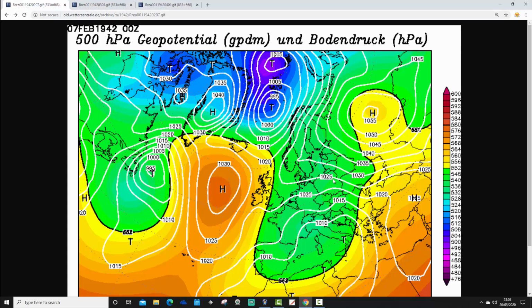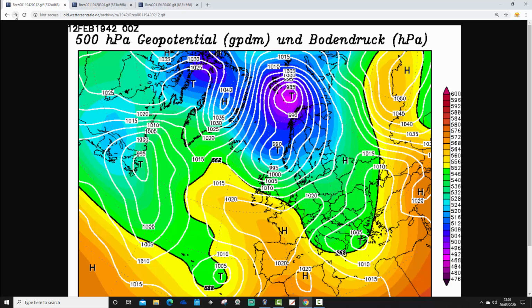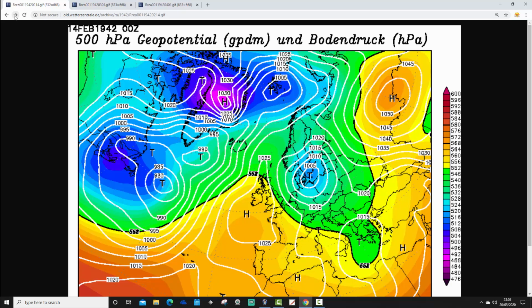7th of February 1942 looks cold again, with high pressure out to our west and also to our east and northeast as well. Looks like we can have a go at bringing in some milder winds from off the Atlantic once again, but not really, because we get through to the 12th of February 1942. And although we've got high pressure to the south and low pressure to the north, the wind is starting to back into the north again.